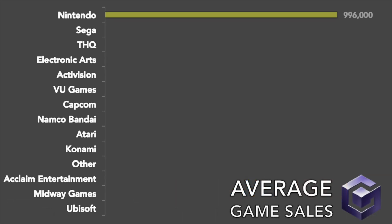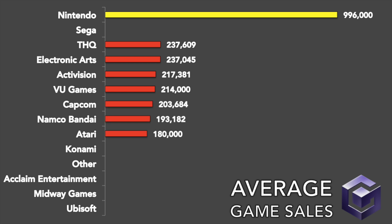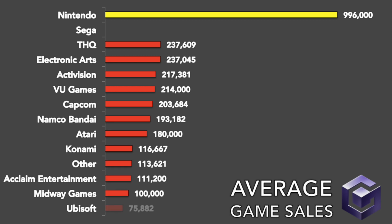And if we look at averages by specific third-party publishers, we see more interesting stuff. THQ and EA both had a great time on the system, producing a lot of games and games with high average sales. I don't think it'll surprise too many people that Acclaim, Midway, and Ubisoft are down at the bottom of the averages ranking. But let's go back up to the top of the chart for my favorite statistic. Sega was number 2 in average sales, with over 300,000 units sold per game, far ahead of everybody else and only trailing Nintendo.